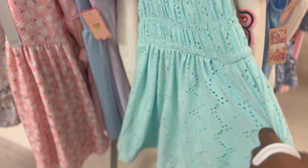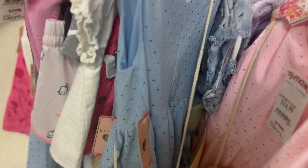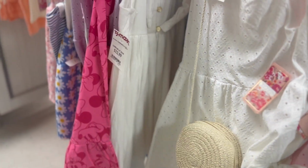Oh, look at these little cute Easter clothes. She's not going to be in this stuff anymore. It's the last year for this. Help me, somebody. No, I got a few more years, right? A few more in this stuff.